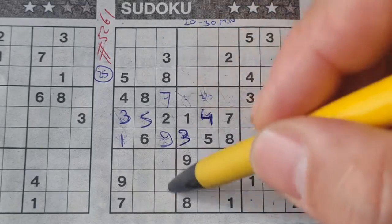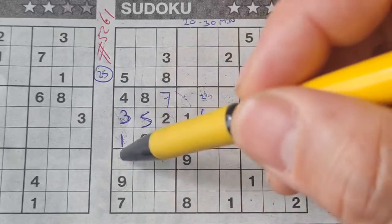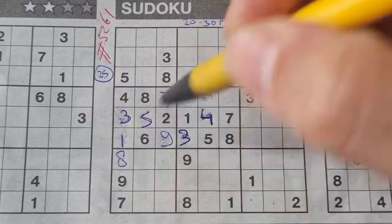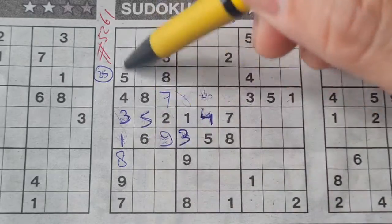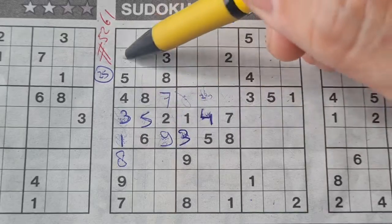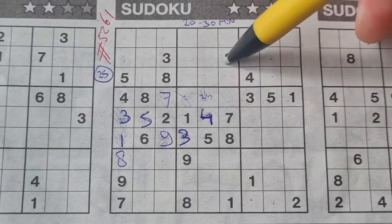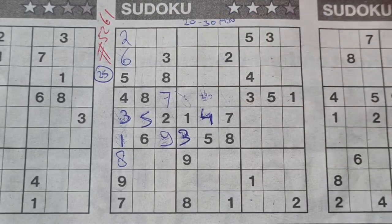Alright, 8 in this column, 8 in the middle column, in the second column. So in the first column, the only place left for the 8 should be there. 2 missing numbers now in the first column. The 1, the 2 is missing. The 3, the 4, the 5, and the 6 is missing. 2 and the 6, 2 and the 6. We have a 2 in this row. No 2 there, 2 should be here, and the 6 goes there.